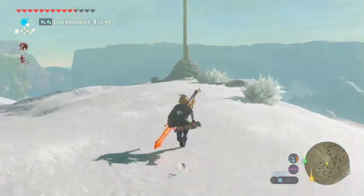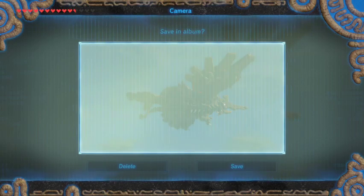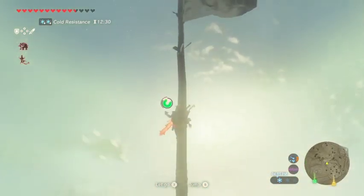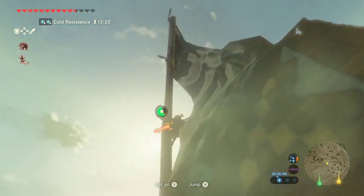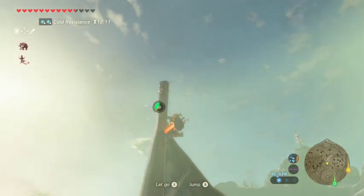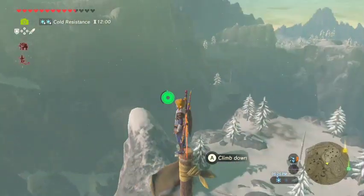Should we climb this one? Whoa, look at that. Should I take a picture of this? I think I already did. It's a pretty good place to get it though. Maybe not. Link cracks me up. Any Koroks up here? Can't see. I don't think there will be. Nope, just some snow. Alright, can I see where I want to go next? Hello, Floor. How are you doing today?